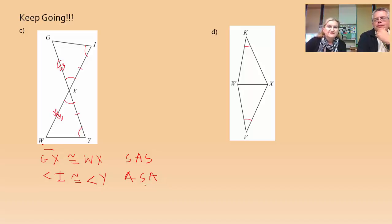And for the last one, part D, I have angle K is congruent to angle V. I also know that this side right here is congruent to itself by the reflexive property. So again, I need another piece of information.